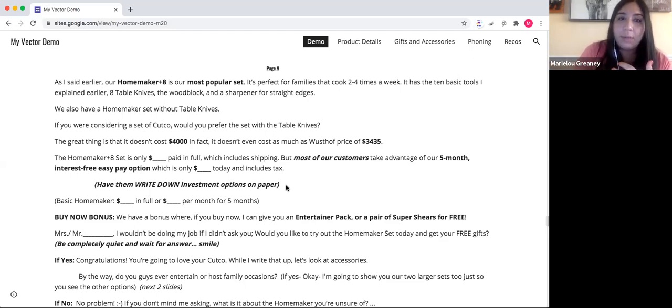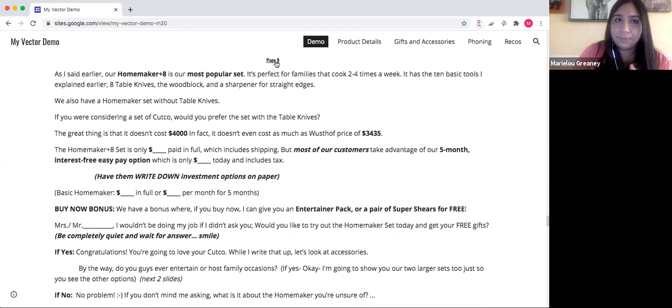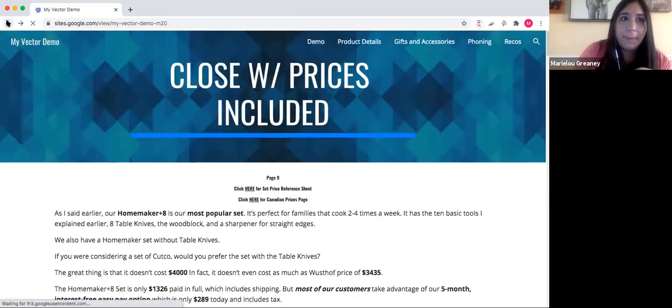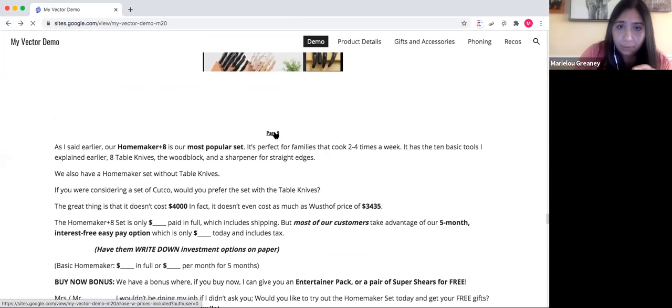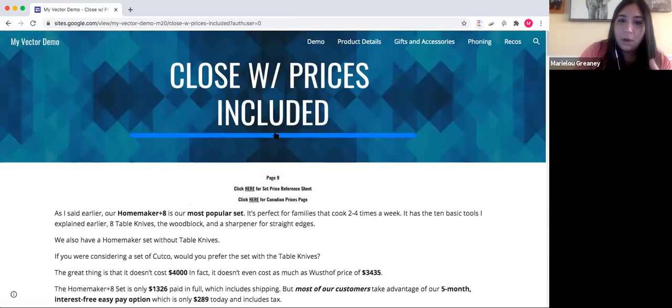But the first thing that I want you to pay attention to is here on this page 9, right? So hold on, I shared my screen incorrectly. I want to just share, there we go. Okay, so here on this page 9, if you click the actual page 9, so I don't know if you guys saw what I did there. Let me go back one and do it again. So page 9, if you click the actual words page 9, it's going to take you to the rest of the demo with prices already in it, okay?